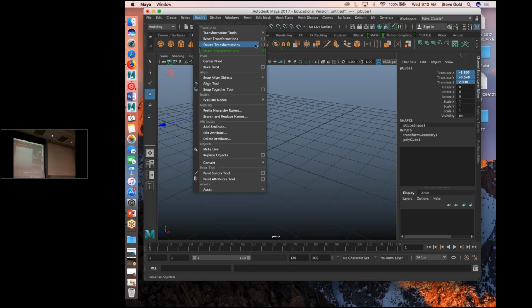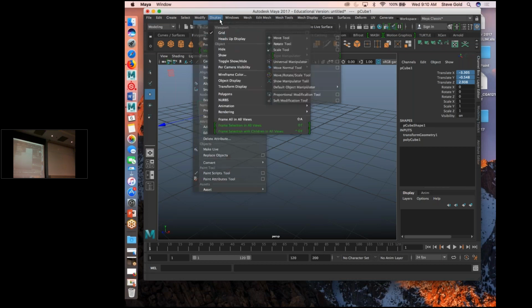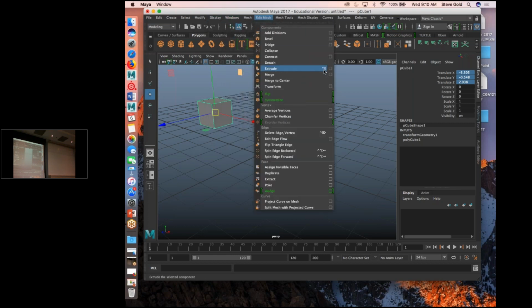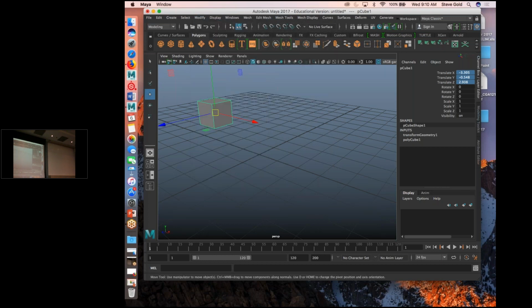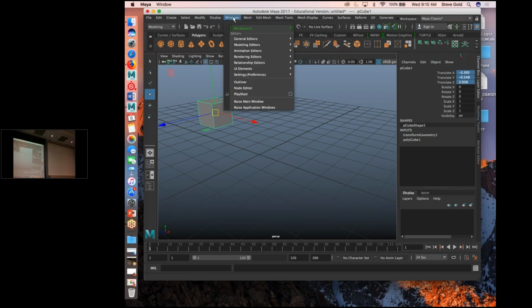But you'll notice there's no hotkey for that. There are many tools that have hotkeys, and they'll list them for you, the ones that are built in. But for Modify, there's no Freeze Transformations hotkey. So how do I set one up? Because what I'd like to do is not have to go looking for it all the time. To set up a hotkey, you go to Windows, Settings and Preferences, Hotkey Editor. And this is where all the hotkeys show up.